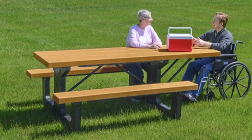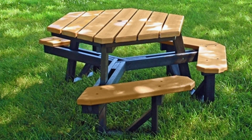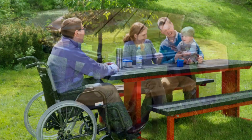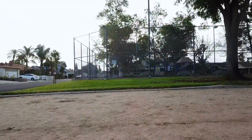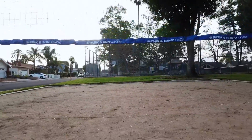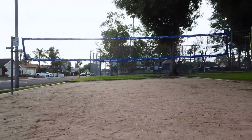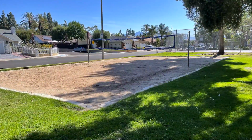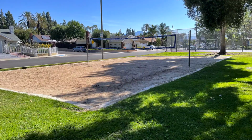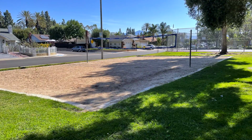At least 2 more picnic tables, and we would make those ADA compliant for those who would like to picnic away from the playground. The existing volleyball court has been going unused for years now, perhaps because the sand quality is more like gravel, not conducive to enjoying a vigorous volleyball game. This could be 2 or 3 picnic tables separated from the street and sidewalk with trees and shrubs.